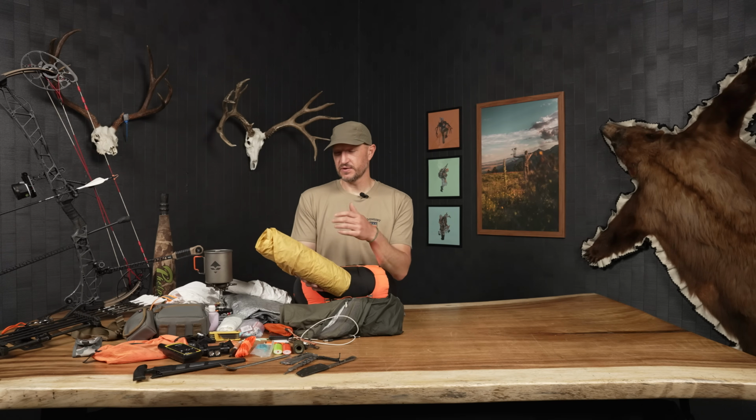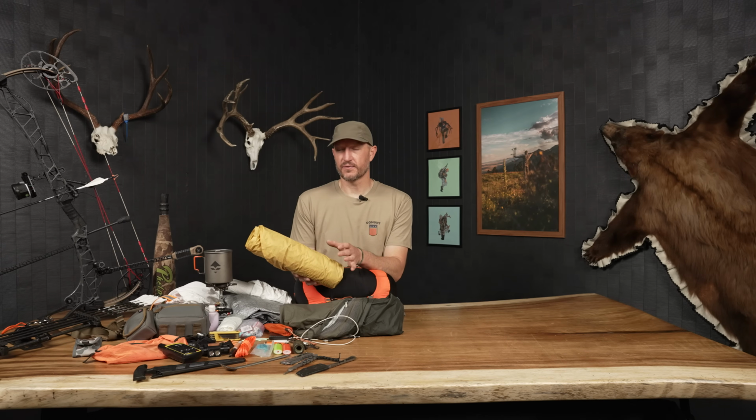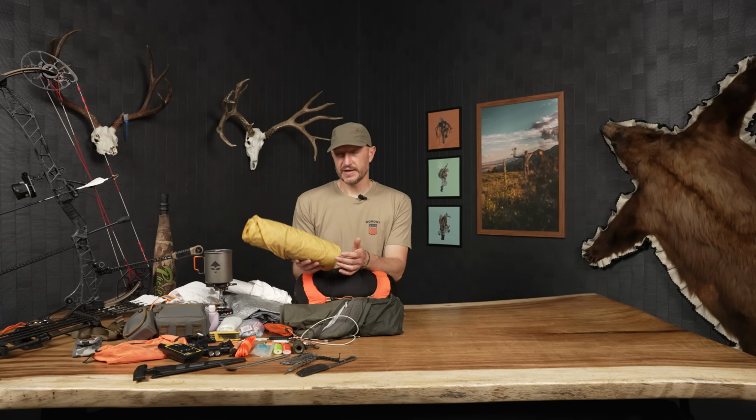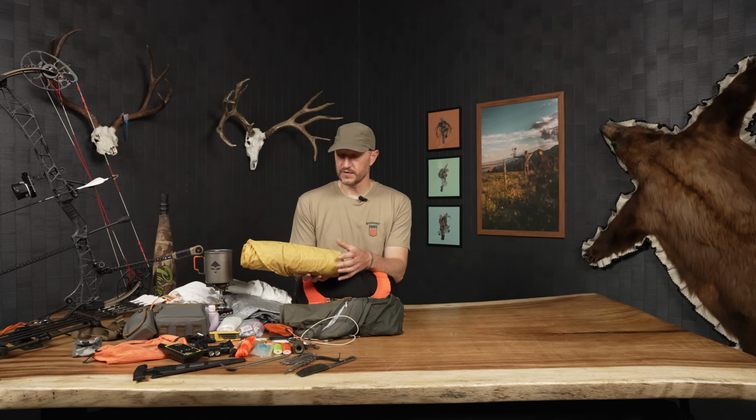You have to make sure that you don't throw this thing down on a pile of rocks or sticks where it's going to get holes in it, because you can pop this thing, and if you pop it, you're not going to have a great hunt because you're not going to sleep well. But I do think it's the best sleeping pad for the money. It's got a good R value, good insulation value.